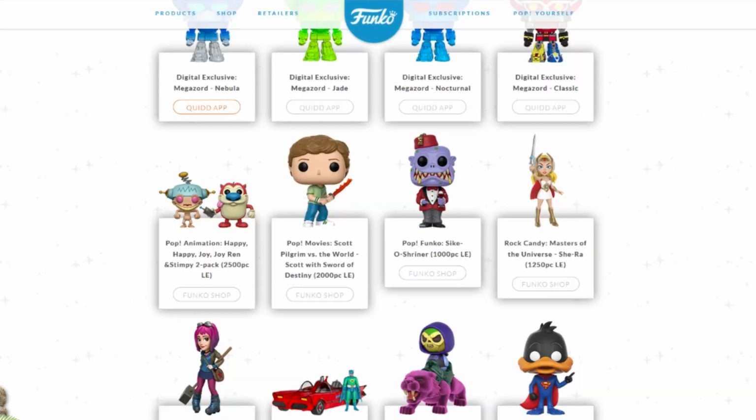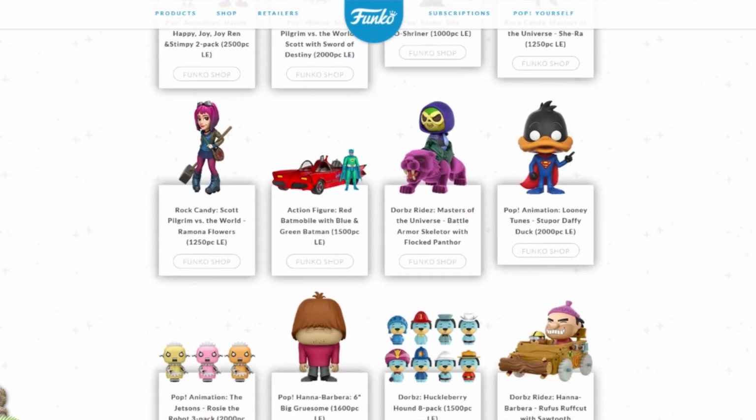Now, moving on to the Funko Shop exclusives. They're being sold at the con, but they're also going to be available at the Funko Shop website. Of course, these will all be limited, and they are the Happy Happy Joy Joy Ren and Snippy 2-pack, limited to 2,500 pieces. The Scott Pilgrim vs. the World Scott with Sword of Destiny, 2,000 pieces. The Psycho Shriner, limited to 1,000 pieces. The Masters of the Universe She-Ra Rock Candy, that's 1,250 pieces. The Ramona Flowers, that's 1,250 pieces.